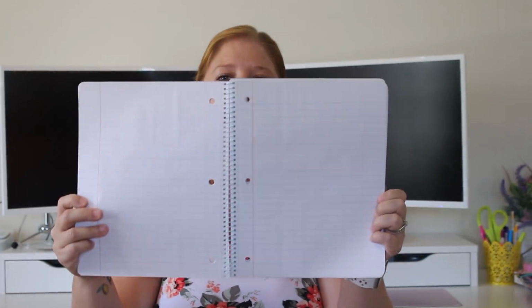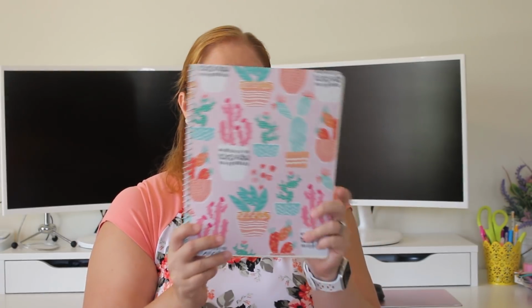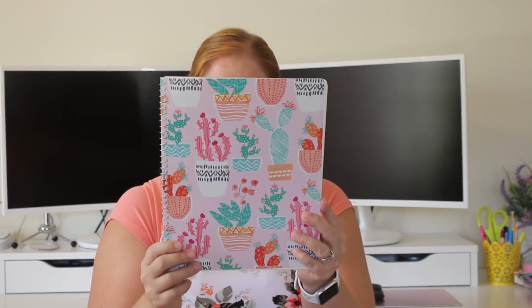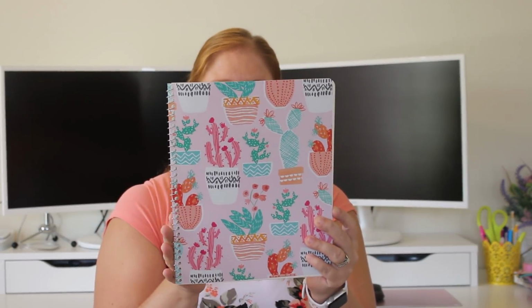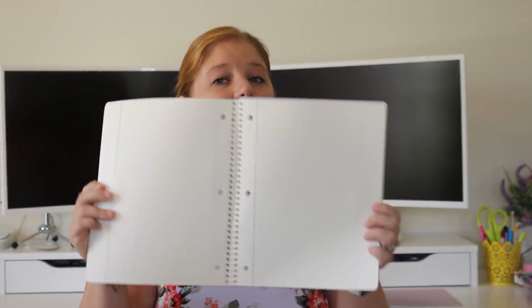And let's see, is it wide ruled? Yeah, wide ruled. I lied, I picked up three notebooks, one from each store: Walmart, Dollar Tree. This one is from Target. I just thought it was really pretty. I love the cacti all over it. Again, this is a one subject by Green Room and there's 70 sheets in here. And this one is college ruled. So you've got a wide ruled, a college ruled, and a composition notebook.